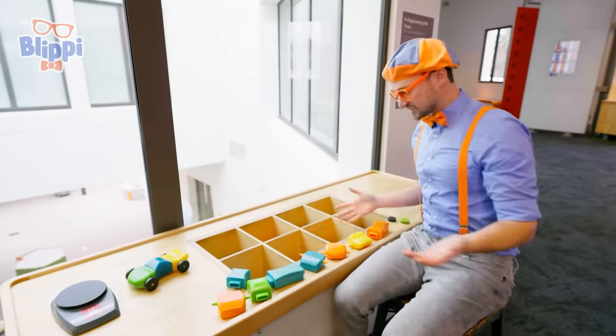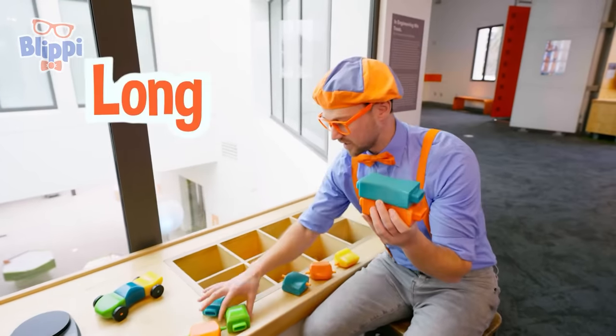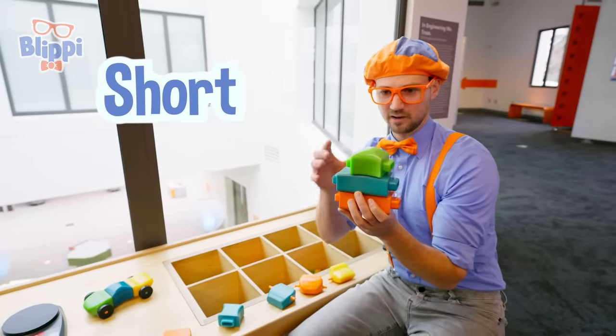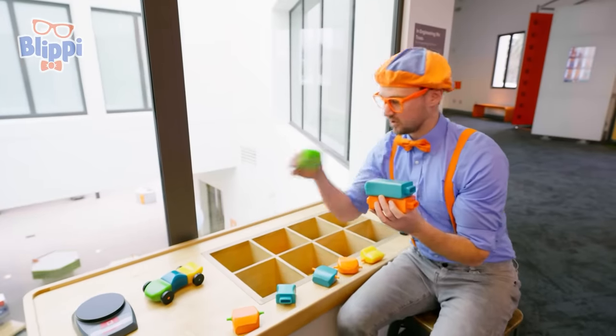Okay, so let's pick a body. Whoa, look, we have some long bodies. We have some short bodies. Ooh, I think, yeah, right here. Yeah, and that one had a short body. So let's pick a long body.